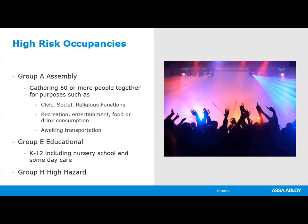And because you have a lot of people packed into a smaller place, they all try to reach the exit at the same time if there's a fire. The leading cause of death in a fire is smoke, but the number 2 cause of death is panic, which is the pushing and shoving and trampling of each other when everybody tries to reach the exit at the same time. Group E educational is K through 12, including nursery schools and some daycare.